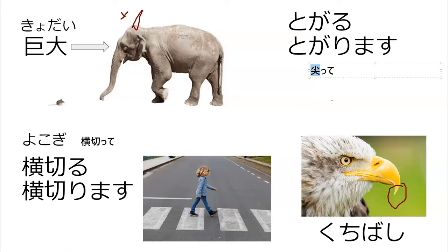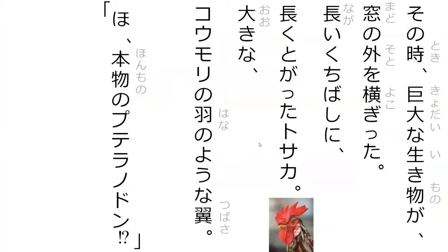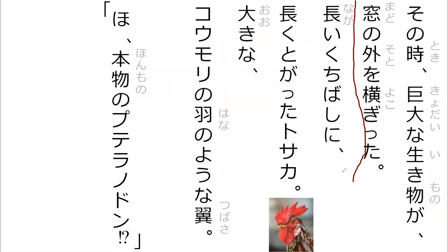This is a kanji which has small and big in it for some reason. Togatte. So double checking, what's kyodai? Kyodai is naturally big. Yes, very big. Big, big, big. Okay, let's read the first sentence.